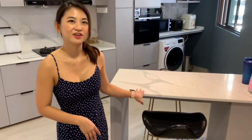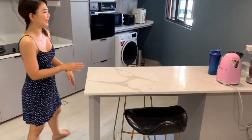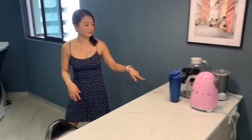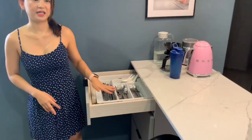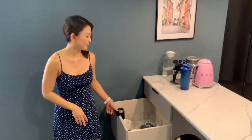Sometimes I have breakfast here in the morning or when I make a smoothie, and if I need additional space when I'm prepping my food, this is really handy to have around. There's also additional storage space here. This is where I put my cutlery, and I put my cups.